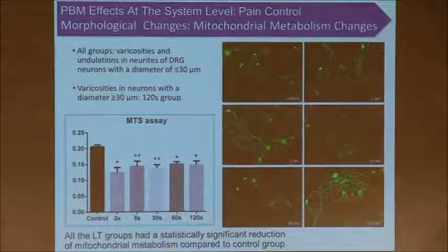And we did that, and we looked at mitochondrial metabolic activity, and then we looked at the neurons themselves and what happened to them. In this panel, you could see here, using this MTS assay, which looks at metabolic mitochondrial activity, that we downregulated it at all these different times. And I don't know if you could see it with the lighting, but in all these panels, these neurites that were growing out from the ganglion neurons form these balls on them, like rosary beads, and they're called varicosities.